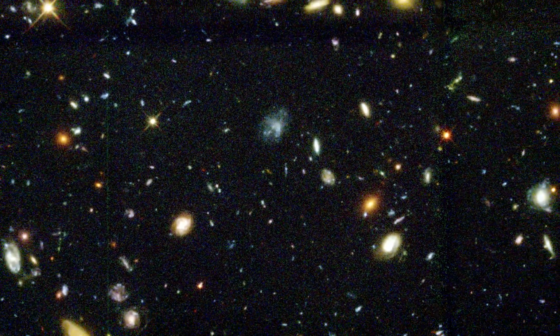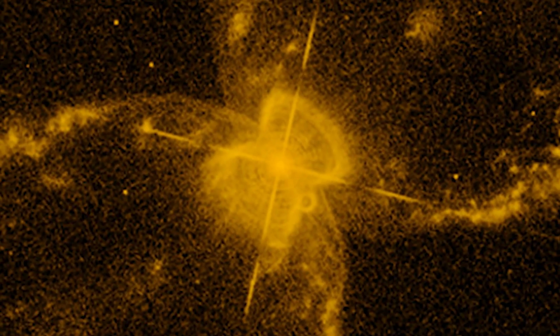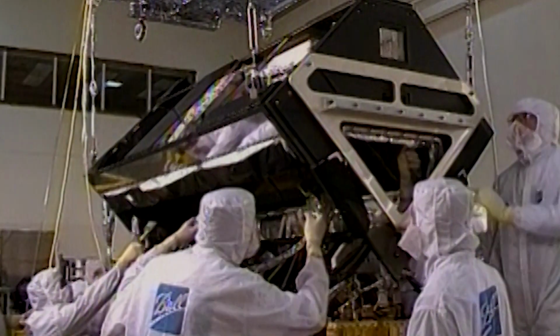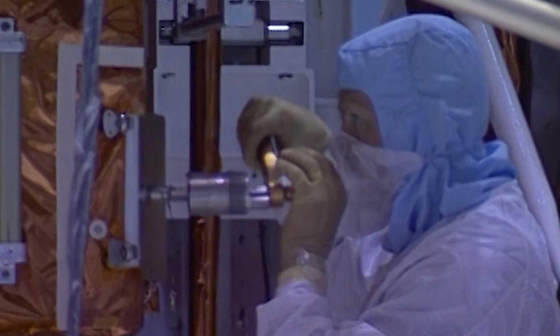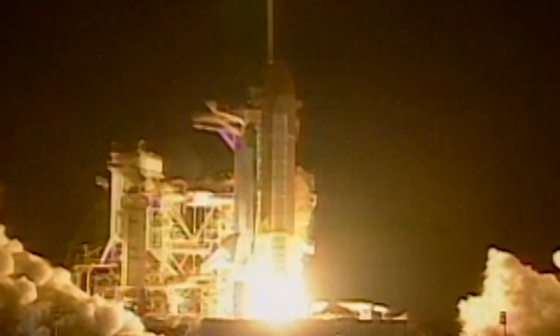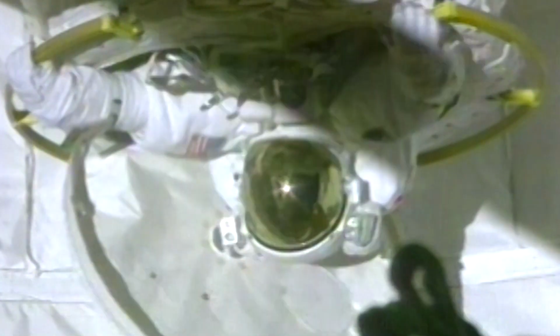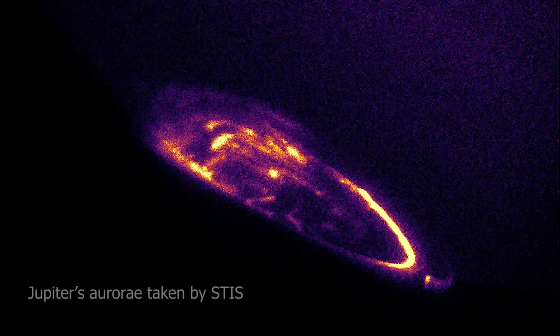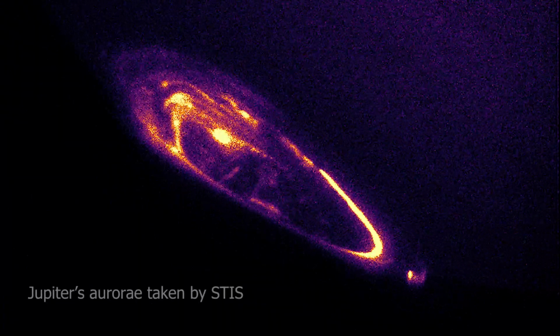Launched in 1990, NASA's Hubble Space Telescope has investigated some of the most compelling mysteries of the universe. Technology advanced in the 7 years after Hubble's launch, offering NASA the opportunity to upgrade Hubble during its second servicing mission in February 1997. During 5 spacewalks, astronauts installed the Space Telescope Imaging Spectrograph, or STIS, a new versatile tool for studying visible and ultraviolet light.